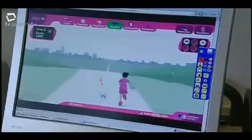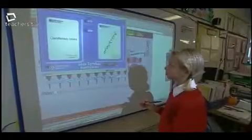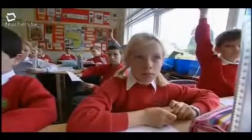Using the games and tests on the website, the class refresh their understanding of reading map symbols. You get given the cards and you've got to match it up to the map symbol. And so we've been playing that quite a lot. The games are fun, but you still learn while doing them. Right, OK, which one do you think it is, George?